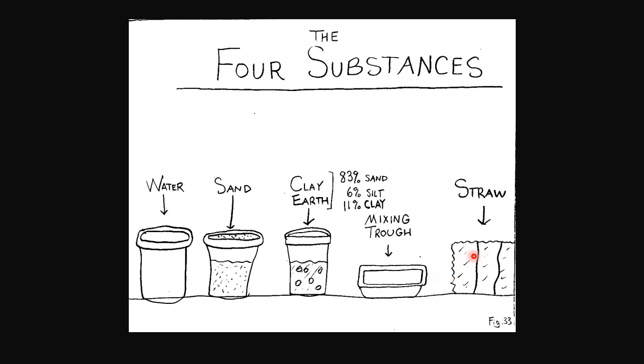And then you need straw. Straw bales are usually $8 a bale, as of this recording. They might go up, they might go down. But your basic straw from a ranch feed store. Those are the 4 substances: 1, 2, 3, 4. And then you're mixing them in a trough.